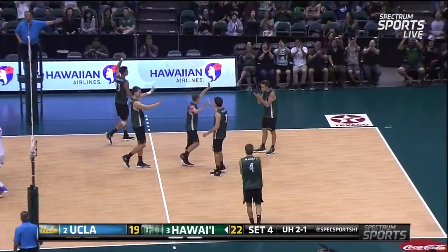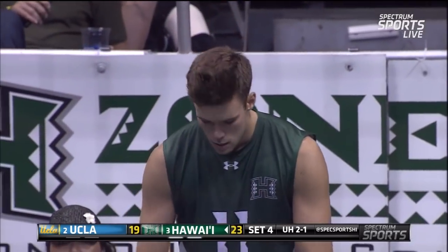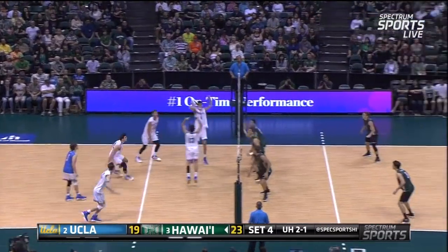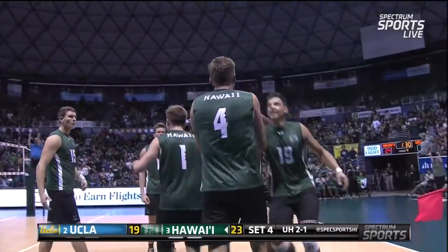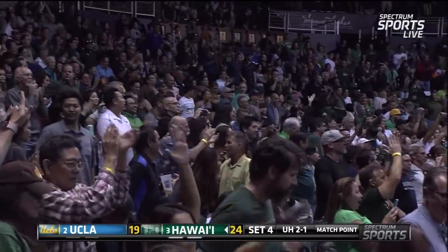Middle set, Martin sends it long. And Hawaii up 4. And no more timeouts. No more timeouts for UCLA and John Sprague. Well, they've got to play it out from here or hope for a challenge, which turns into a timeout. You can use that. Harnitz with the pass. Ma'a backside. Hessenauer blocked. And it won't be returned. Give the roof to Hawaii. And they will rise at the Stan Sheriff Center.